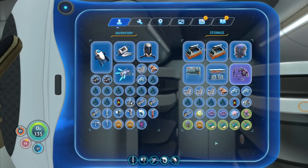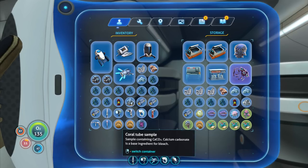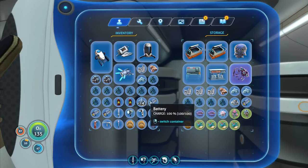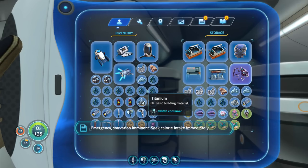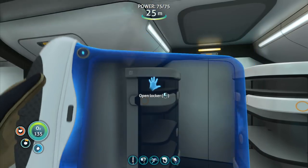Open this locker here. This has got bladder fish. They are not for food. We want them for other things. Vauxhall shrub seeds. That's not food either. Oh, there's that for water. So emergency. Starvation imminent. Oh dear. Seek calorie intake immediately. Right, well, let's take that one.